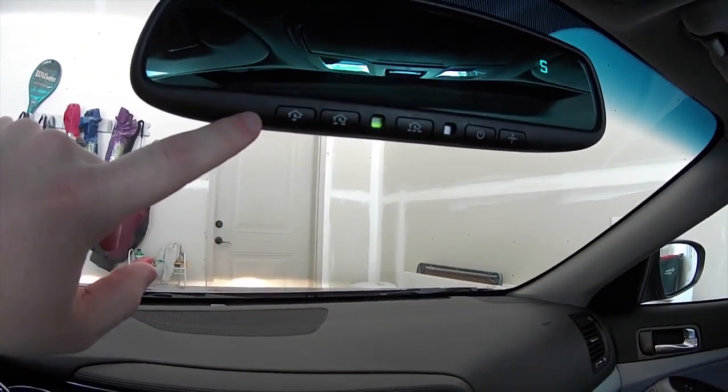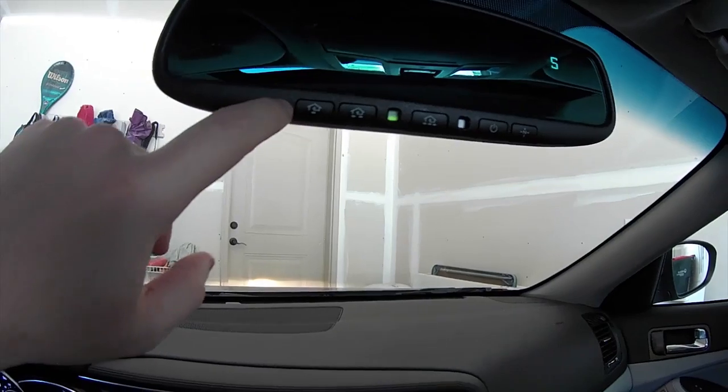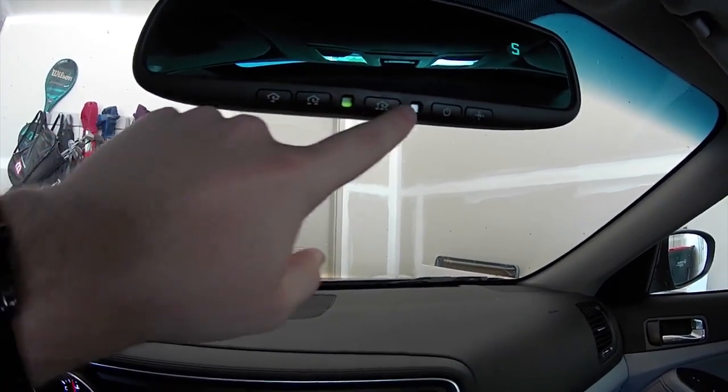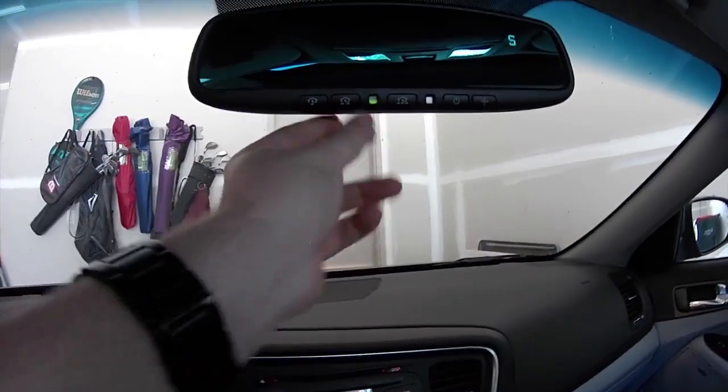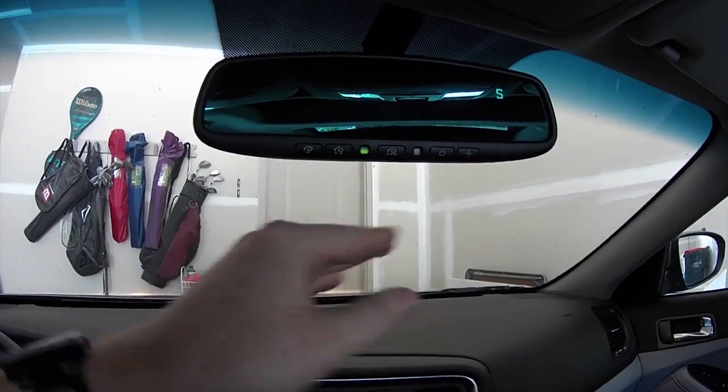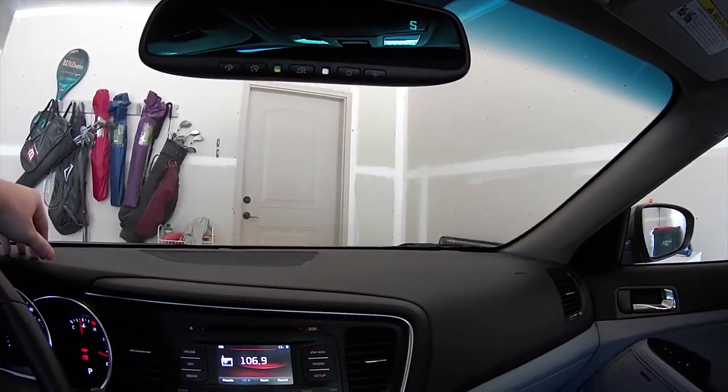One thing to note, these buttons are not illuminated at night. So they can be kind of hard to find, so it's kind of just a memory thing. Nice thing to know is that light will always be green, so that can help you find it, but they are not illuminated, which is kind of disappointing.